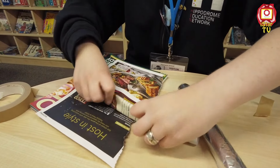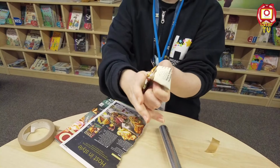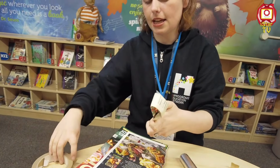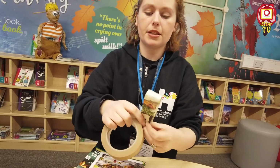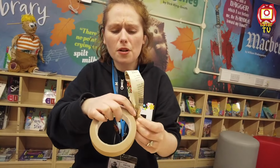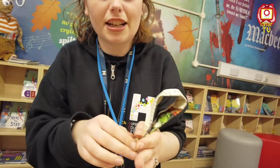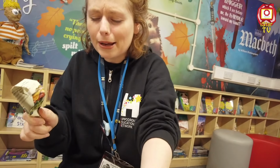So the first thing I'm gonna do is get this piece of paper here, and I am gonna roll it, okay? Simply rolled it into a tube, and I'm gonna pinch it together. And this is gonna be the base of our puppet's head. Okay, so this is gonna be its face. And you don't need to worry about it being perfect, because all of its imperfections are gonna tell you a little bit about its personality.